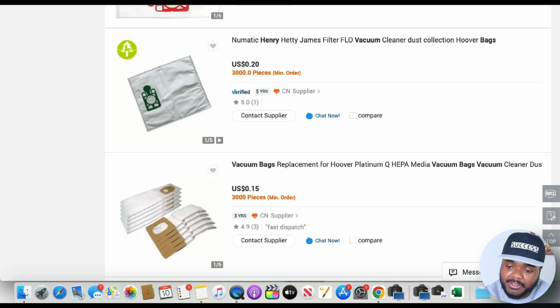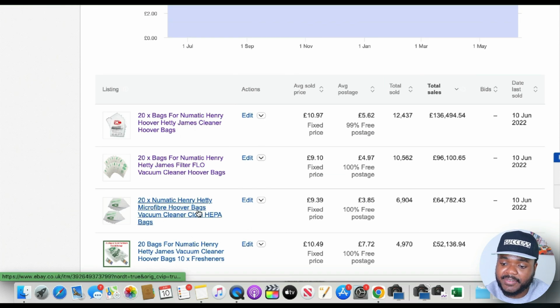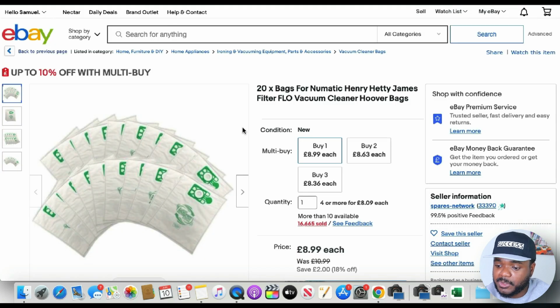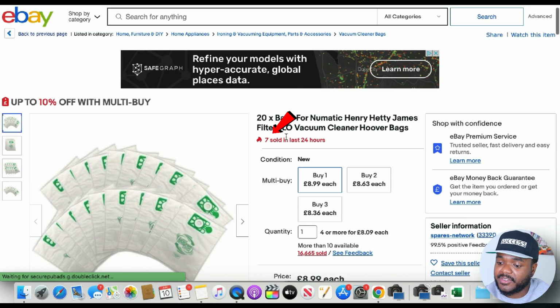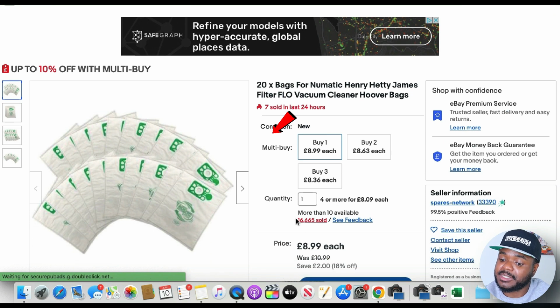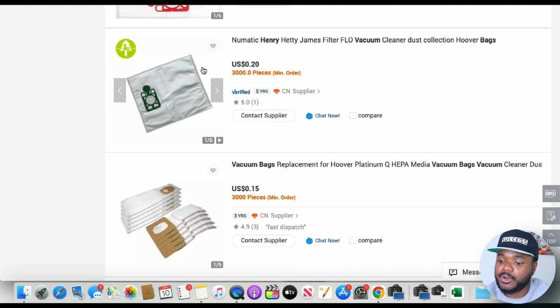And if I just jump back over to Terapeak quickly and look at the next few best-selling vacuum bags on Terapeak, if I just click on the second one right here, so this is what the second best performing one looks like, and we can see that this seller has sold over 7 in the last 24 hours and they've sold 16,000 as well, and we can see that this one is also available on Alibaba.com as well.